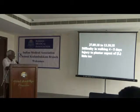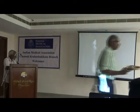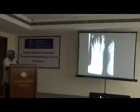Between these two periods, 27/9/18 to 13/10, she had difficulty in walking for just 4 to 5 days, an injury to the plantar aspect of the left metatarsal. Now, there were slight findings in the left metatarsal. They interpreted it as abscess and then treated it. Same pictures.